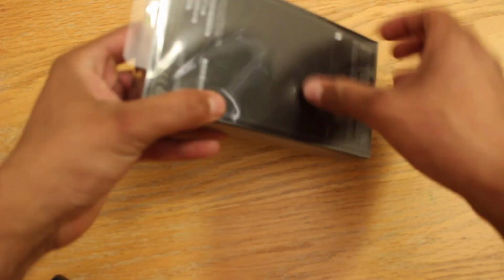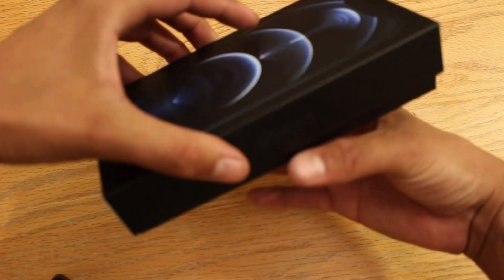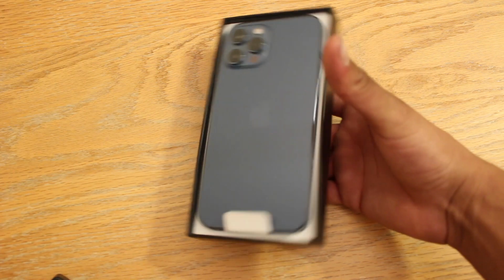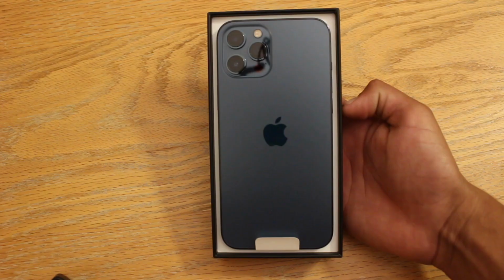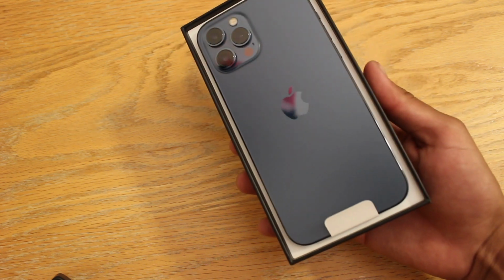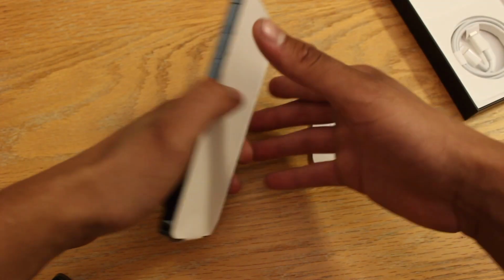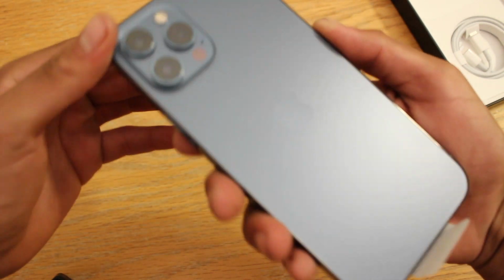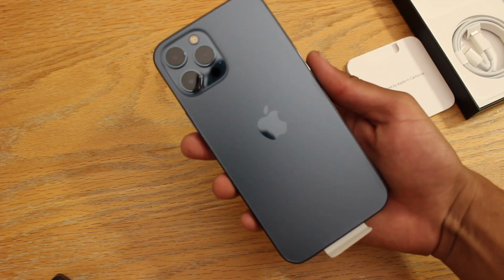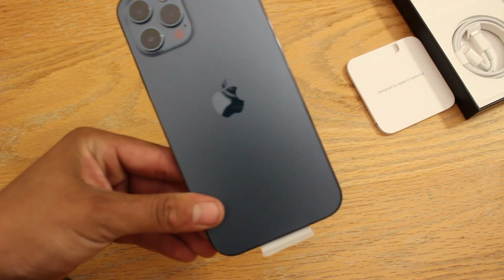We'll go ahead and start with this blue one. So we do have a tab right here at the bottom of plastic, so we're gonna go ahead and take that off, and then we'll go ahead and lift it right up, and there it is. This is the Pacific Blue color. It is a little bit darker than I expected. We'll go ahead and take it out of the box, and here we are. Let me know what you guys think of this color. First impressions is it does look pretty sick. I'm really digging it, to be honest.